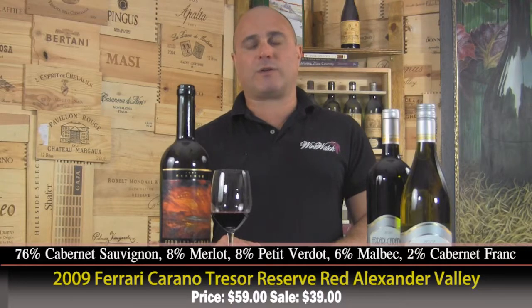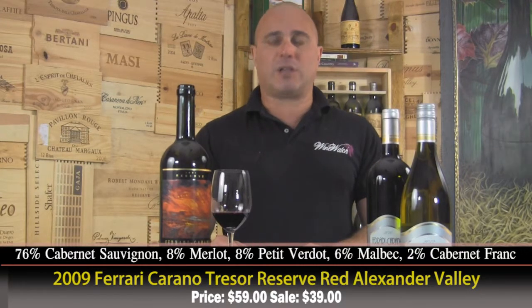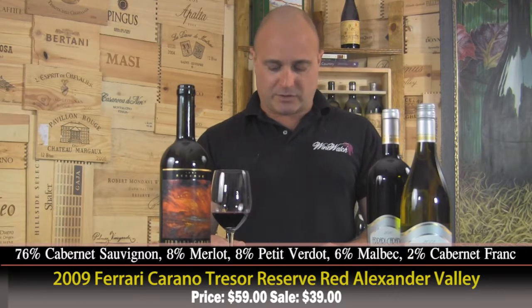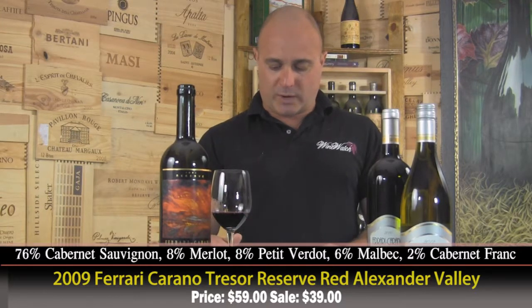This Tresor, if I was going to pick a handful of the top Bordeaux-style blends coming from Sonoma County, this would definitely be in it. The first vintage of this was 1988, and I've got people that have been buying this from the Wine Watch probably since then. We have people with vertical collections in their cellars because we have been touting this wine for a long time. And the 2009, a blend of 76% Cabernet Sauvignon, a little Merlot, Petit Verdot, Malbec, Cabernet Franc. So they've got all five of the Bordeaux varietals in here.